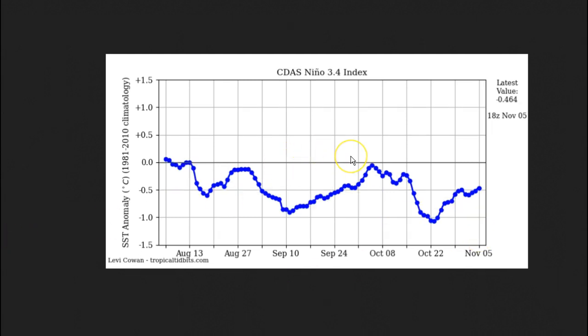And this, sea surface temperatures for the Nino 3.4 region, the main El Nino monitoring region. Temperatures currently 0.464, about half a degree below normal. The trend, looking at it though, sort of looks like things are stabilizing, maybe dropping slightly. This is sort of good news, but we fully expect temperatures to continue to drop based on models, based on everything we're seeing. This is likely the most positive outlook.